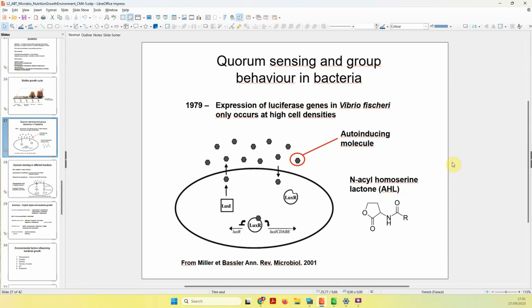And it works because they produce what's called an auto-inducing molecule. So in Vibrio fischeri and in a lot of gram-negatives, this auto-inducing molecule is a small molecule called N-acylhomoserine lactone, AHL. And this small molecule is membrane permeable. So once it's produced inside the cell, it can diffuse outside the cell. And if it's outside of the cell at a large concentration, it can diffuse back into the bacteria. So AHL is produced by this enzyme called LuxI, for the luciferase inducer. So the AHL that's synthesized in the cytosol will diffuse out of the cell.